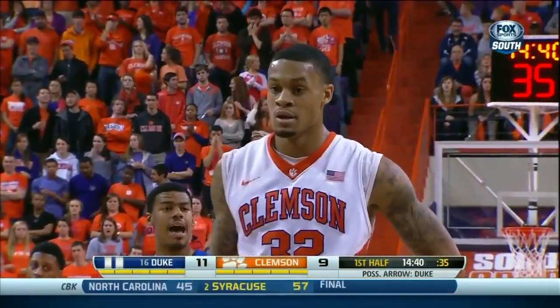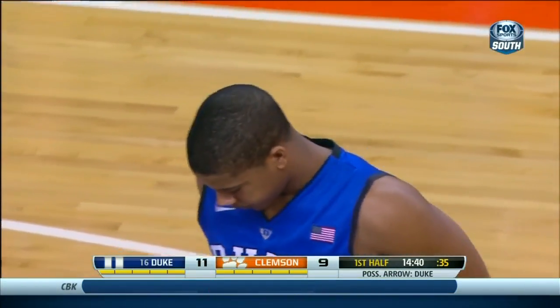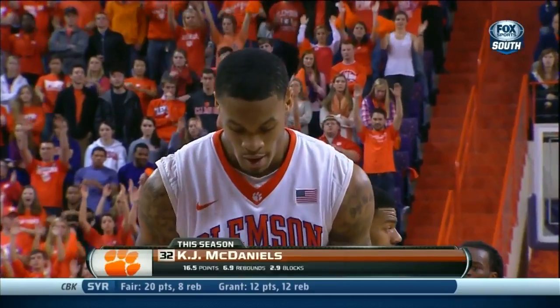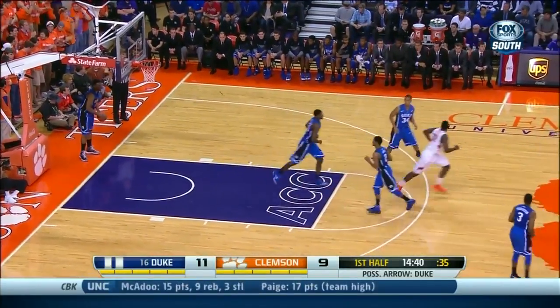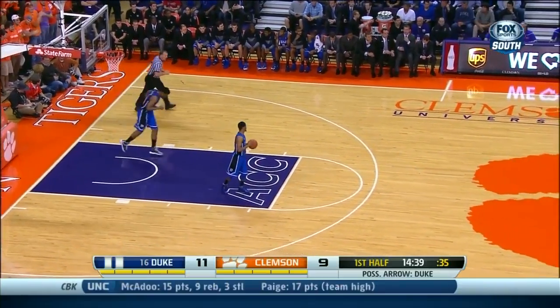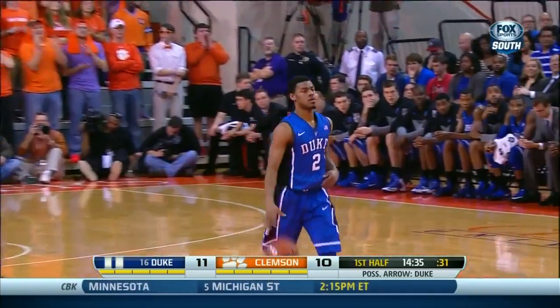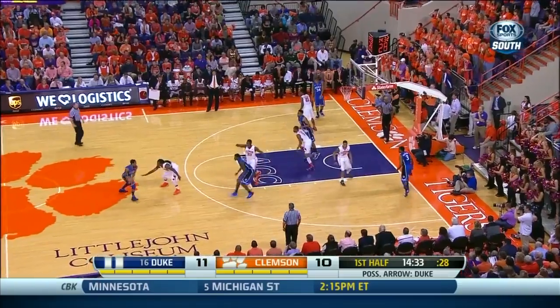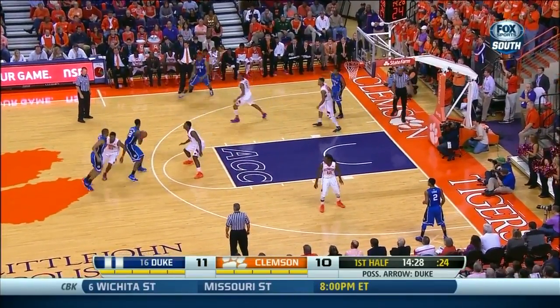Rodney Hood will check out. Andre Dawkins into the ball game, the graduate student from Chesapeake, Virginia. 4 already for McDaniels, the number 4 free throw shooter in the ACC at 87%. He's got 5 of Clemson's 10. That's the thing. When you put the rest of his game and then you put an 80% free throw shooting on top of that, that's where you make that jump as a big-time scorer.